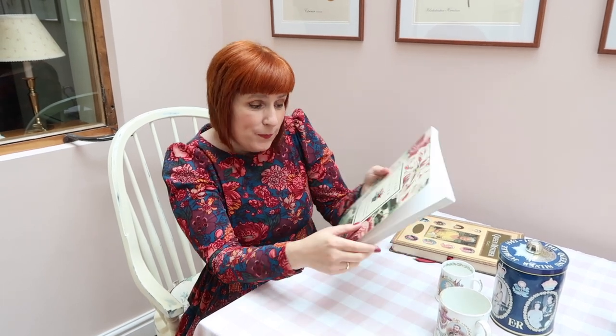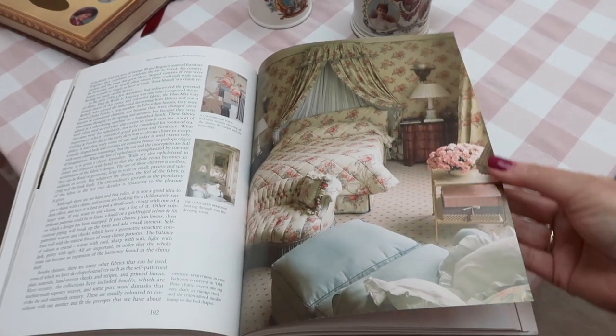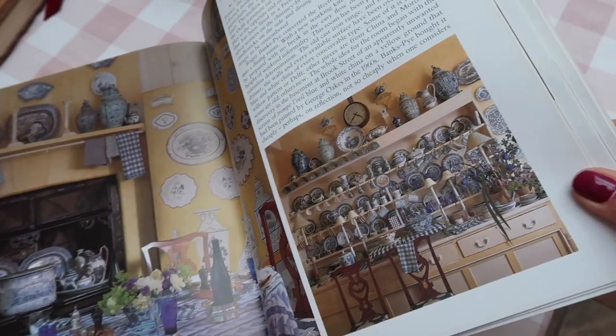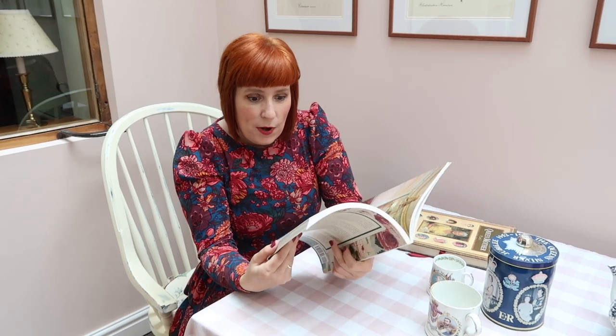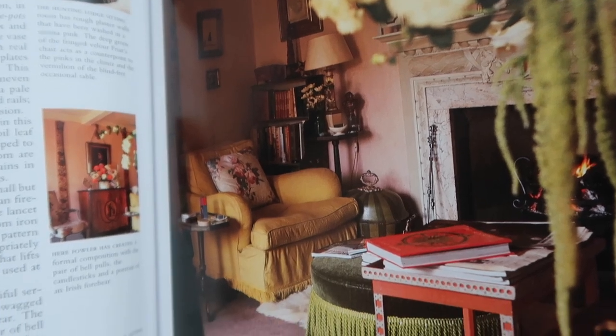Wonderful. And something else, which was such a coincidence because we were about to leave the shop. And then I spotted this book, which is about Colefax and Fowler, the best in English interior decoration. And I've been a Colefax and Fowler fan for decades now. I just love their style, and we actually have a lot of Colefax and Fowler here at home. And the book is actually from, I think, 1989, and browsing the book, I can see that I absolutely adore the style. And it's still beautiful to this day, which goes to show this is, I think, how it should be.